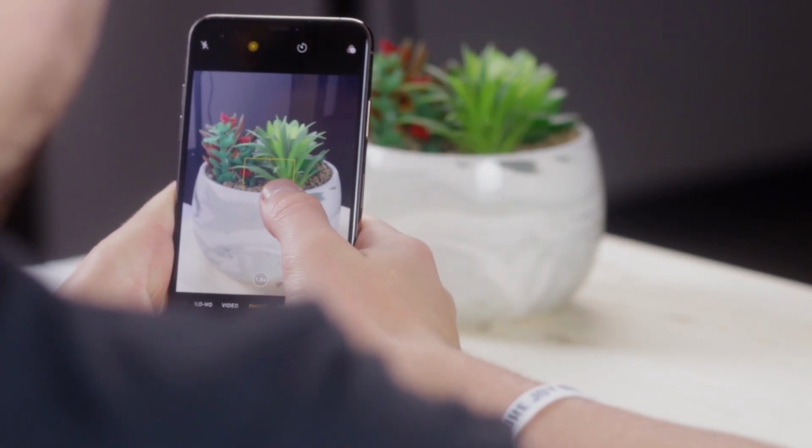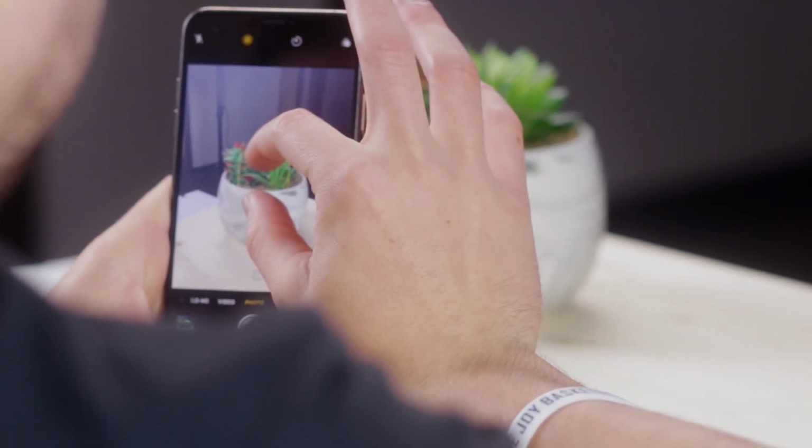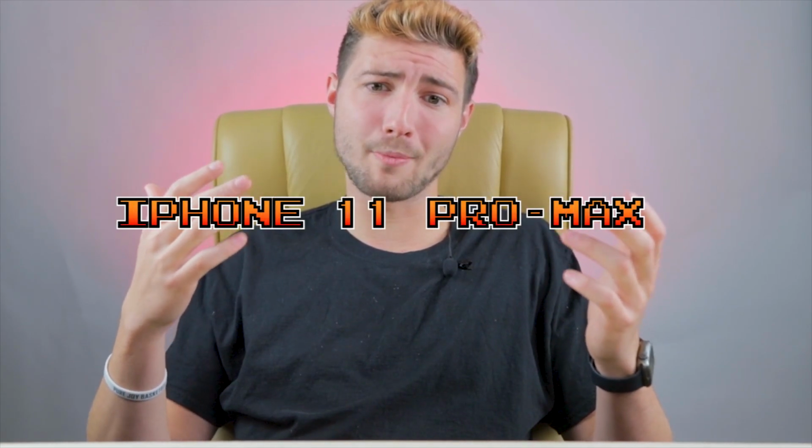The telephoto lens features a wider f2.0 aperture and facilitates better low light scenes. The new night mode in the camera app automatically switches on in low light scenarios to capture brighter photos. In the camera category, the iPhone 11 Pro Max definitely takes the cake.